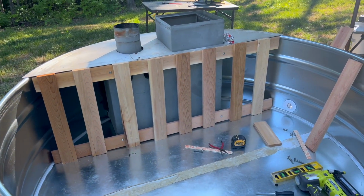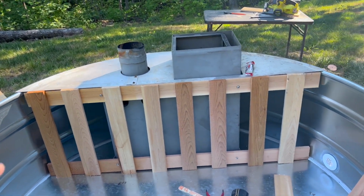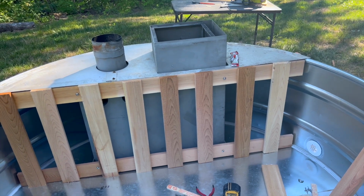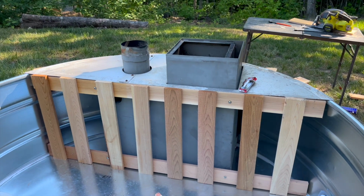All right, I think that looks pretty good. Not perfectly spaced, because I wanted to leave enough room where the screws are to be able to get in there and remove those if we need to take that off for any reason. So yeah, really happy with that.